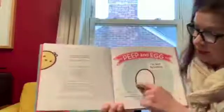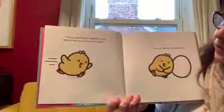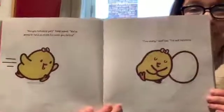And here we have Peep peeking in, and the egg says, I'm not hatching. You see the word bubble coming out of the egg. Let's see why not. Are you hatching yet? Peep asked. We're going to have so much fun once you hatch. Too scary, said Egg. I'm not hatching. Egg does not want to hatch.